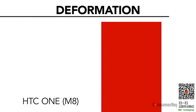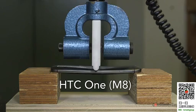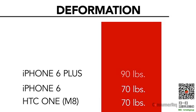Turns out, it takes a lot of force to permanently bend one of these new iPhones, and all the other phones we tested for that matter. Even the phones that bent first, the iPhone 6 and HTC One, took 70 pounds of force before bending permanently. The iPhone 6 Plus took more punishment at 90 pounds.